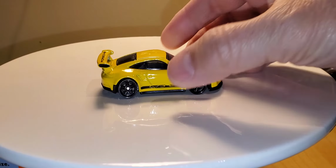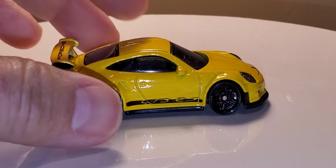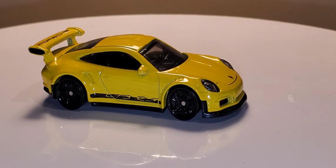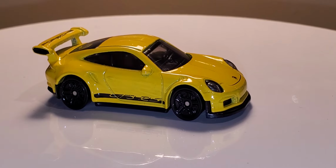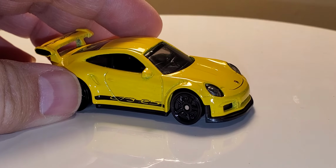So these are hitting Walmarts now, if they haven't already done so. Like I said, I stumbled across these yesterday, or late last night. I've been to a couple of other Walmarts today just to do some errands, and did not see this set there. So if you don't see it, just give it a few days. But there you go. That's the Porsche. Picked up a couple of these as well.